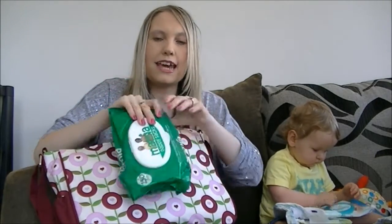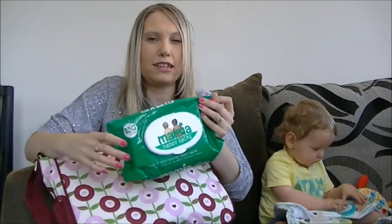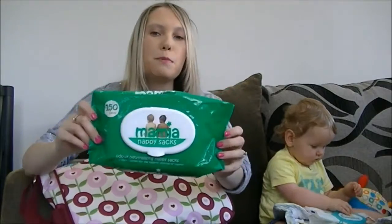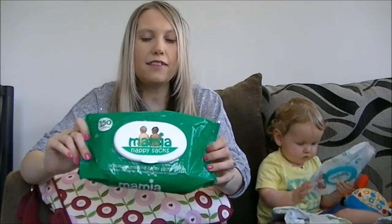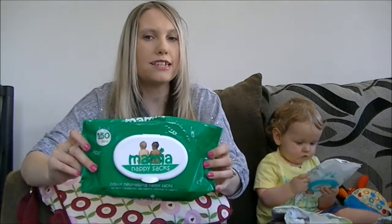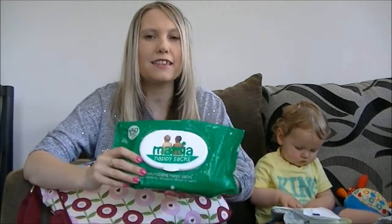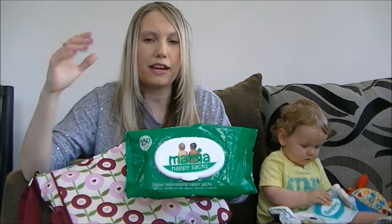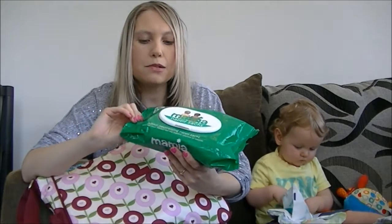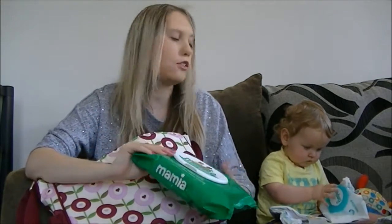We also like to take nappy sacks with us. We see lots of nappies just left in bins when we're out and about, and I don't like to do that myself. So we've been using these nappy sacks here, which are from Mamia at Aldi, and these are on special buy, so you can't get them all the time. But if you do see them, they're really worth it. They're really nice and thick and hold the nappy in the bag without splitting, things like that. And these were £1 for 150 nappy sacks, which I thought was great value for money.